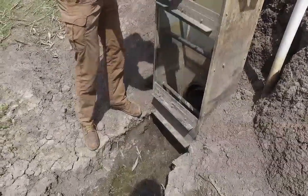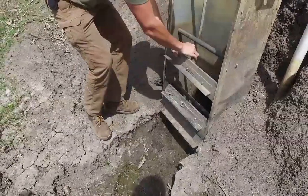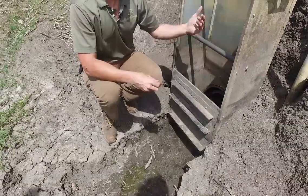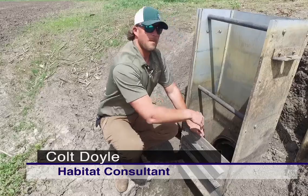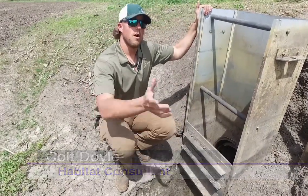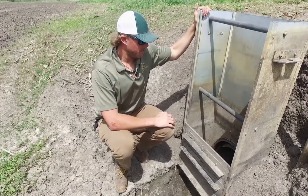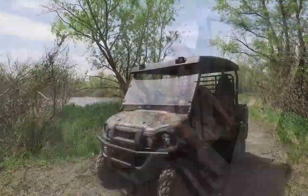So it's a matter of setting your water level. If you want more water, you add more boards. You want less water, you take boards out. So basically the water's going to come up, going to raise this level, it's going to dump in, and then flow out, and that's how we manage all of our water complexes around the property. But I just wanted to show you that real quick. Good.